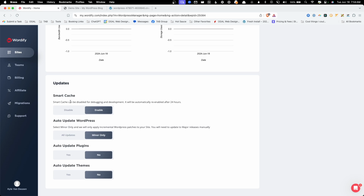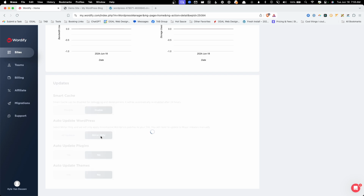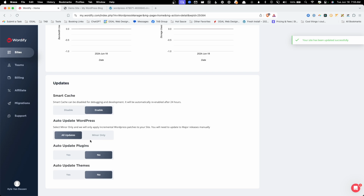Here is the Smart Cache. Now it says that the Smart Cache can be disabled for debugging and development, but it will be automatically re-enabled after 24 hours. So it's basically enforcing the Smart Cache on you. Lastly, you have some configuration here on auto updates in WordPress. For the WordPress updates, you can turn on all updates or minor only, but you're not able to turn those off. Here for the plugin updates, you have just the option to turn plugin auto updates on or off, and those are set to no by default.